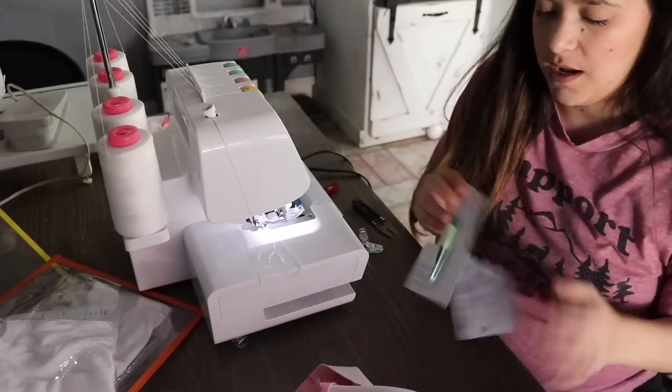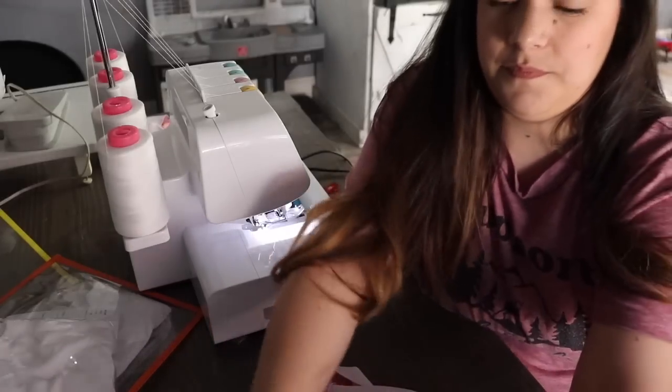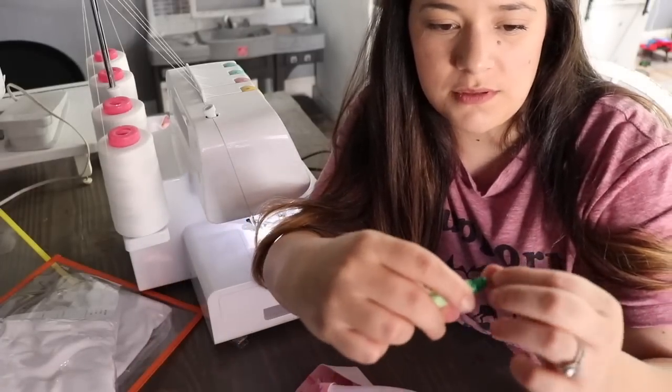I'm gonna go ahead and use my new little tool, my little knit picker, to tuck in these little loose threads. I tried doing it with a needle before and it was too tricky for me. So I got this little tool.